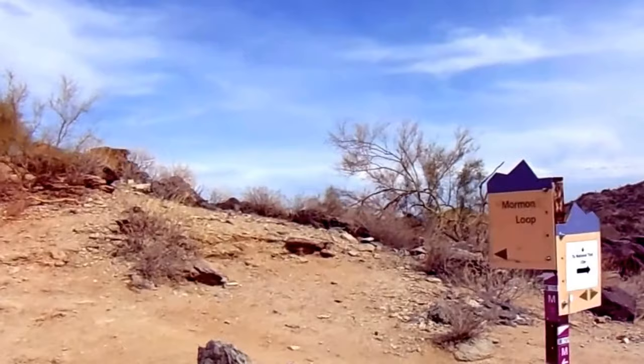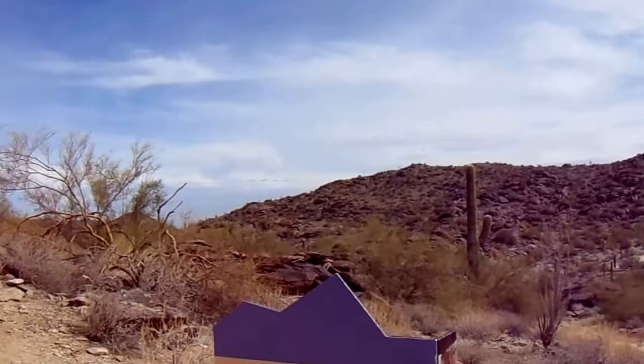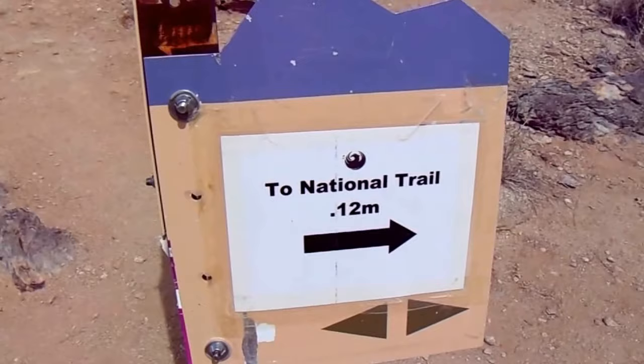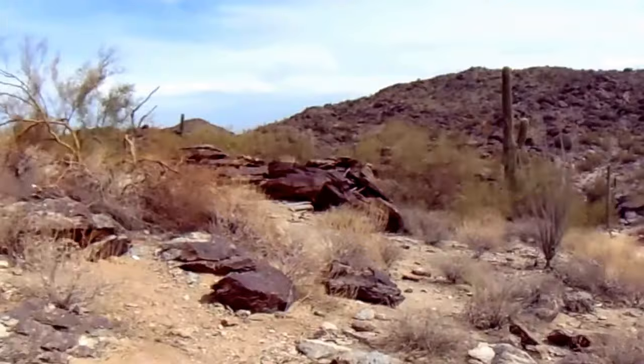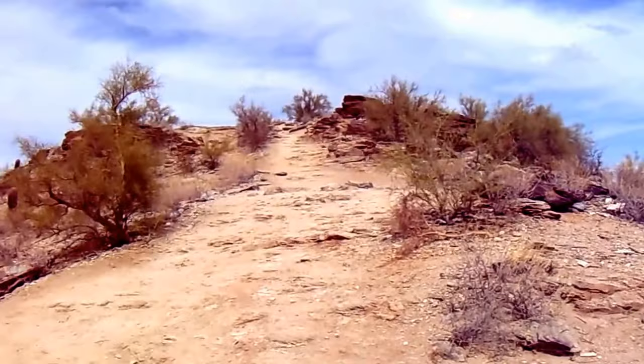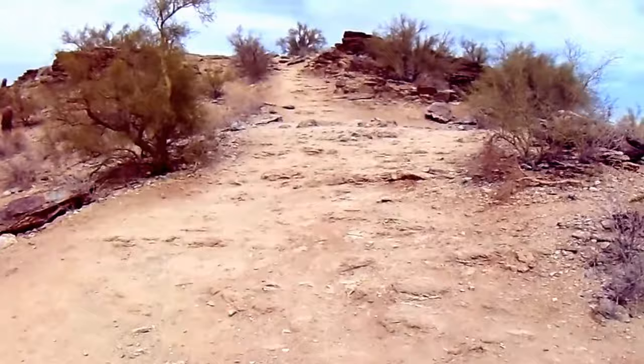Hey, this is the Mormon Loop. It goes up that way, goes all the way around in a circle, and comes back on the National Trail. It comes back this way from there. Or you can go that way and circle around and come back down here. I think I might just go up there and see if I can get some good footage. Yeah, let's go up there.